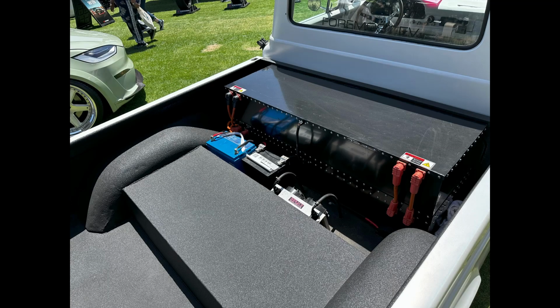Here in the back, you can see the battery pack. There's actually an upper and a lower, so kind of a dual pack setup. I think it probably uses Tesla packs if I had to guess. Couldn't find that anywhere, but it's got a 78 kilowatt hour battery pack, which they say will get somewhere in the neighborhood of 180 to 200 miles.